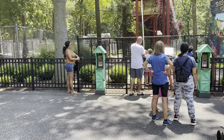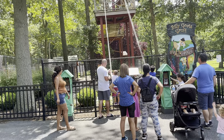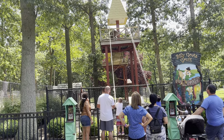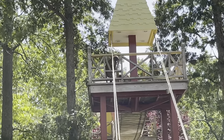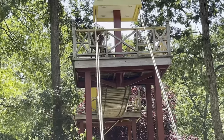Yeah. So this is really cool. You can pay 25 cents to get a handful of food, and you can actually pull it up to the goats on top of the structure here using a pulley system. That's pretty cool. Not gonna lie, it looks like they're fighting about it up there. Like, man, that's my food. That's really cool though, not gonna lie.